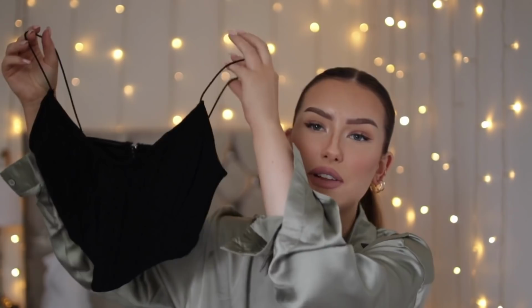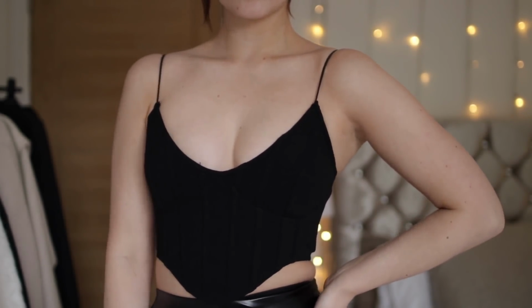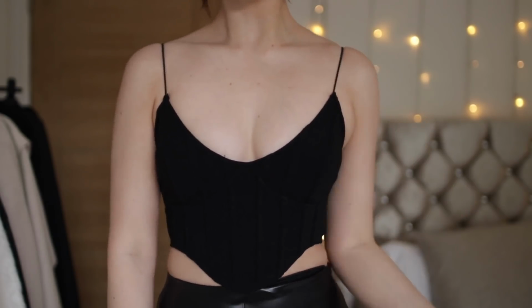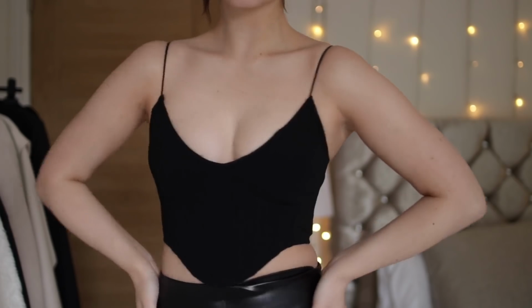I had this in mind for a pair of wide leg leather pants and a pair of little black heels for an all black outfit. It's got a zip at the back to help get it on. The fit of this is beautiful. I got it in a size 8. It's nice and tight and fitted, but still really comfortable on, which I really like.